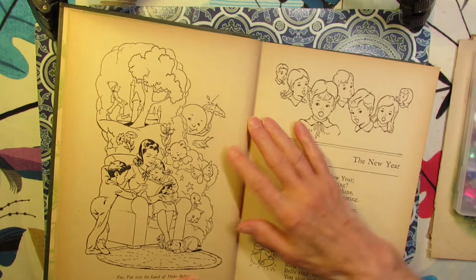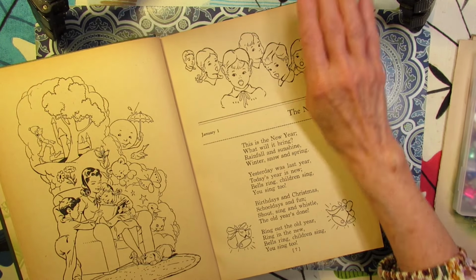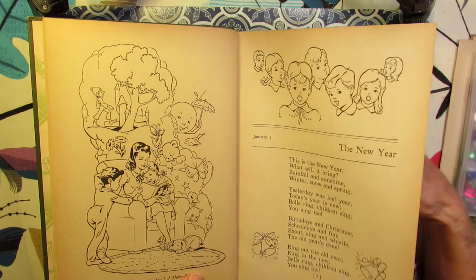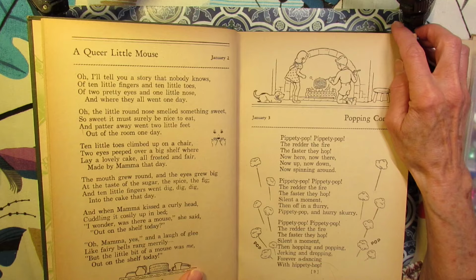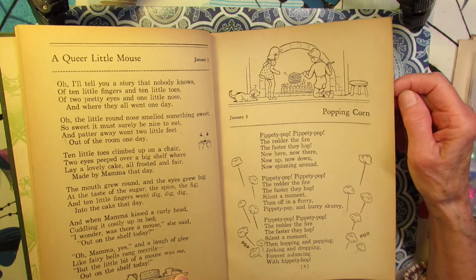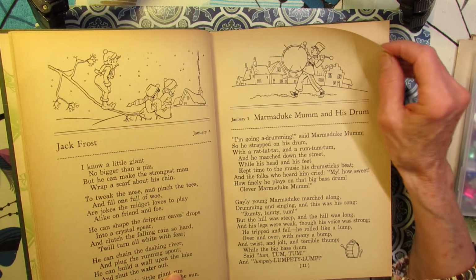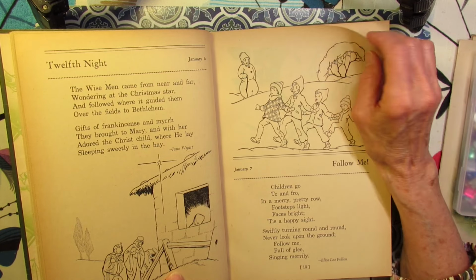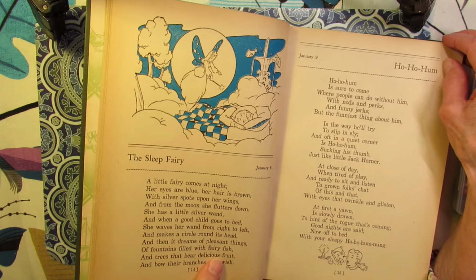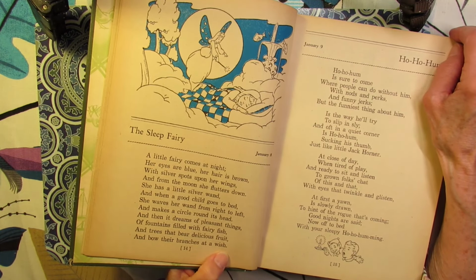My first idea was just rip this book up and use the illustrations and use the little nursery rhymes. There's a lot in here about nature in my journals. And then I looked this up. And this book, in a lot worse condition than this, is selling for $20 to $40. Yes, $20 to $40. So I'm like, do I still want to rip this up? Oh, look, the sleep fairy. A little fairy comes at night.